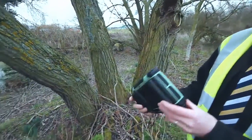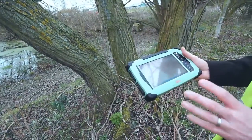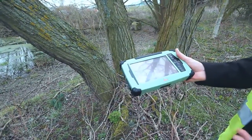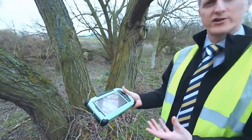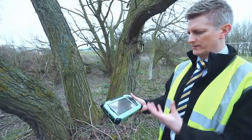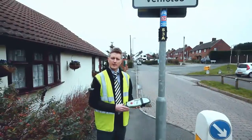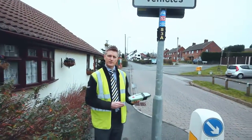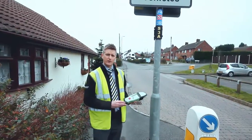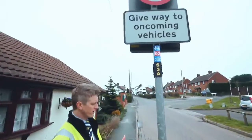We can also use the 2 megapixel camera on the underside of the tablet to take a photograph of whatever we're mapping, and we can add additional information as attributes to the data within the software. So a typical application in the public sector is where a local government worker would be interested in maintaining an up-to-date record of street furniture in this area.